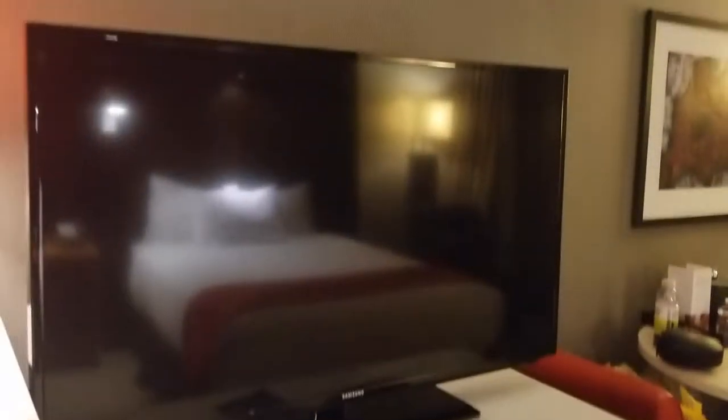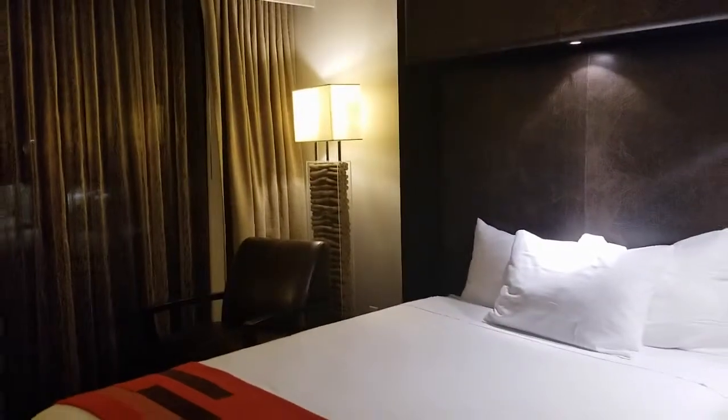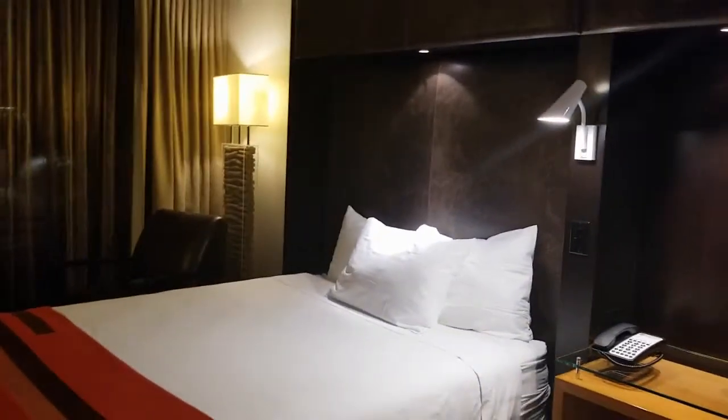If you're in Jackpot, Nevada, you're probably doing so to visit the casinos. There is a golf course in town, but this is a super small town right on the border of Nevada and Idaho. Nice big television set and a dining area. That is a balcony that overlooks the pool. There is a hot tub out there that is open 24 hours as well.